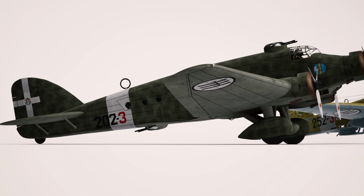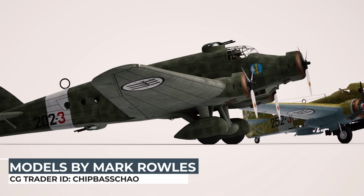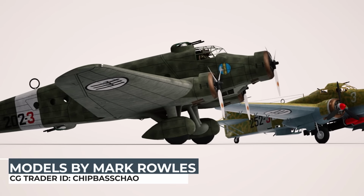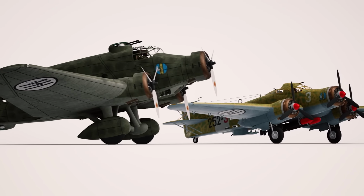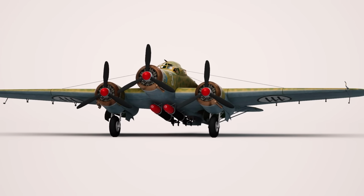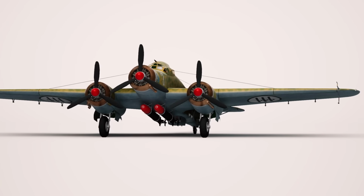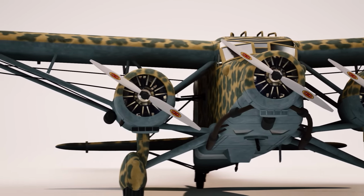Today, we're continuing the Italian theme, as voted on by Patreon supporters, and we're looking at a three-engine Italian bomber that served in World War II. And no, I'm sorry to disappoint you, it's not the Savoia Marchetti SM-79. It's this, the Caproni Ca.133.